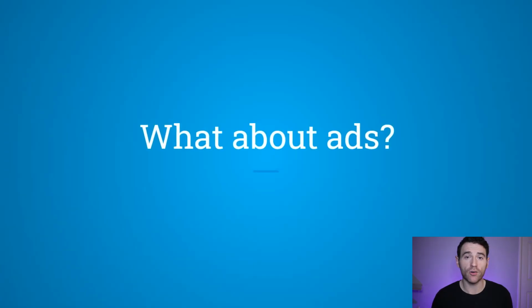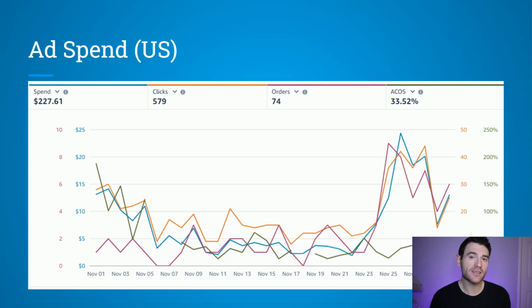Now, making over $3,000 in a month on Amazon is fantastic, but it means nothing if I've also spent $3,000 on ads. So let's look at how much I spent in November. So in the US, I drastically decreased my spend in November. And that was because a lot of the ads just weren't profitable.